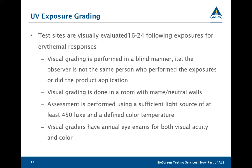During the time that they're not here, they're instructed to avoid any additional UV exposure onto those test sites. They're instructed to avoid taking any of those exclusionary medications that they should not be taking. And then they're instructed to really avoid tampering with the site itself, scratching, anything like that.